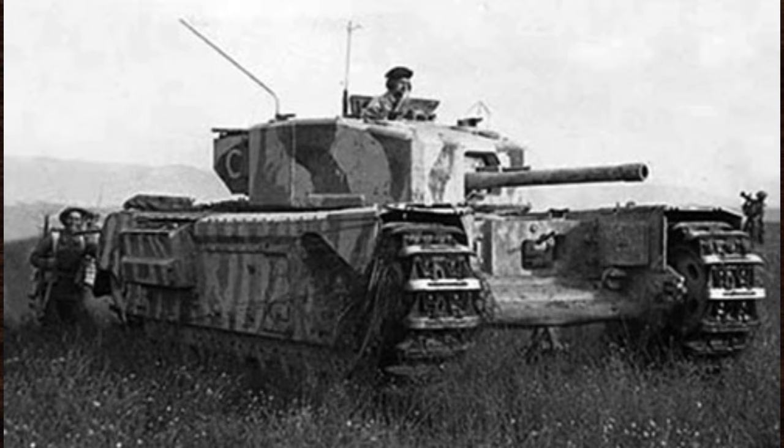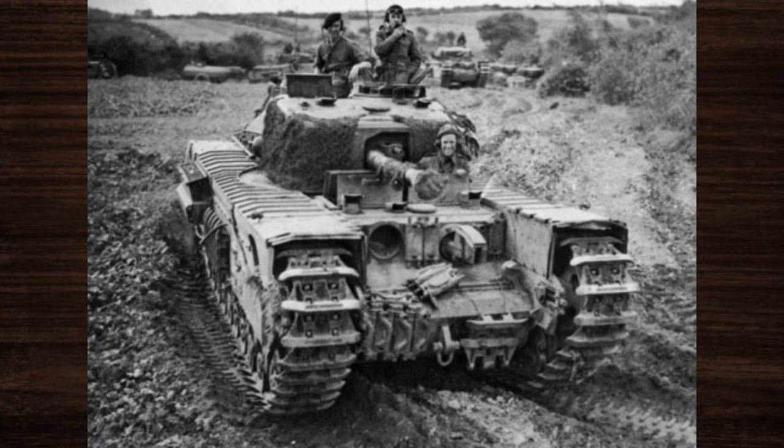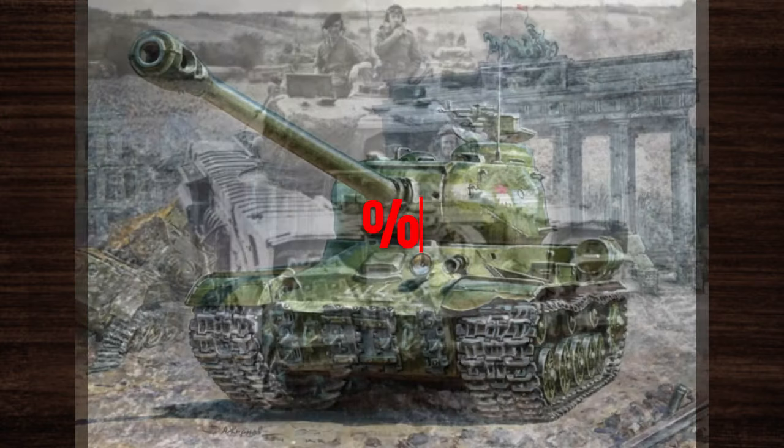Its heavy armor and weight significantly restricted its speed and maneuverability on the battlefield. In conclusion, while the Churchill tank was a formidable and versatile asset for the Allies, its relatively weaker firepower and slow speed prevented it from ranking higher on our list of World War II heavy tanks.